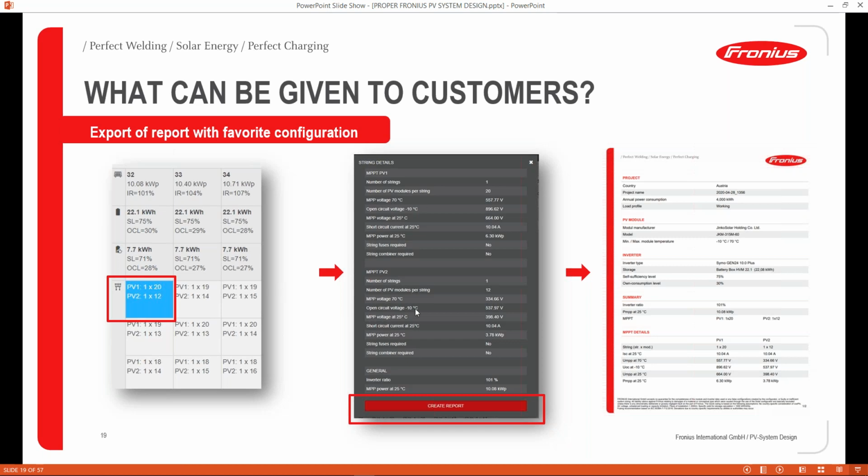From these respective columns, if you select any box or any orientation, it's going to pop out with all the information about this particular specification. It gives you all the respective coefficient values, be it MPP voltage at STC, same with the power. It also tells you if string fuses are required or not. And the beautiful thing is you can have the PDF version of it. By clicking on Create Report, it's going to generate a PDF version of this same report for you, so you can actually use it as a tender to your clients.